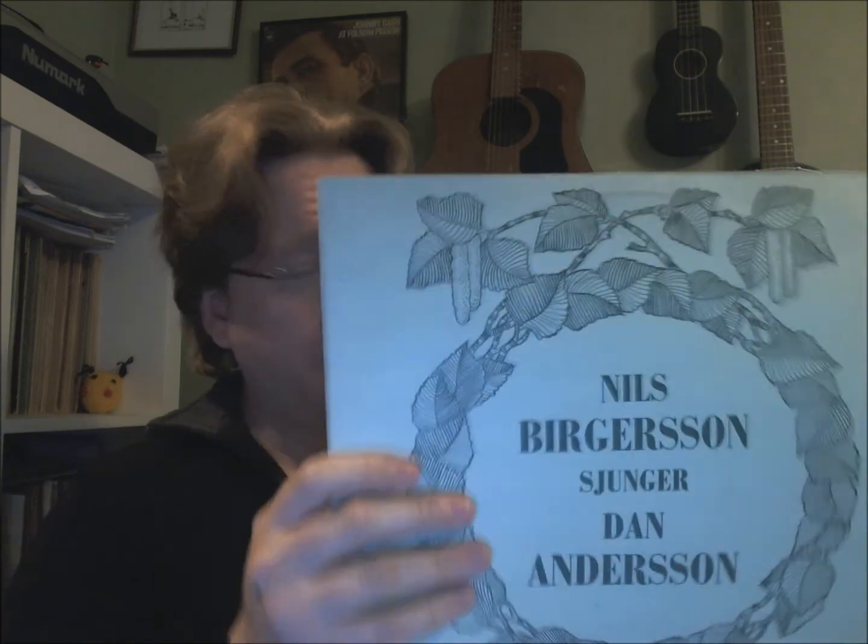This is on the label Rondell, which is a label that I mainly think of for Swedish dance bands. I think it's a sub-label to EMI. I'm not really sure there. And I've never seen this album before, so I can't imagine that it was printed in that many copies or sold that well. I guess this is the kind of record that the singer more or less distributed by himself, even if it says that EMI did the distribution. But well, I don't know. Nils Birgersson anyway sings Dan Andersson.